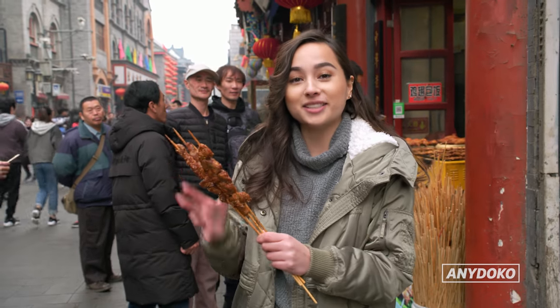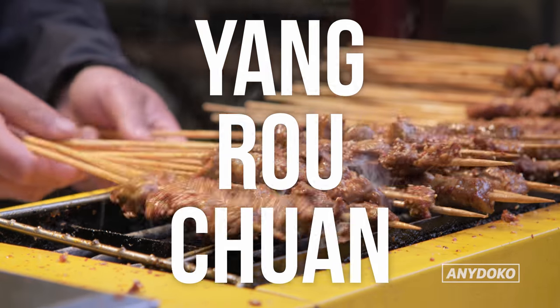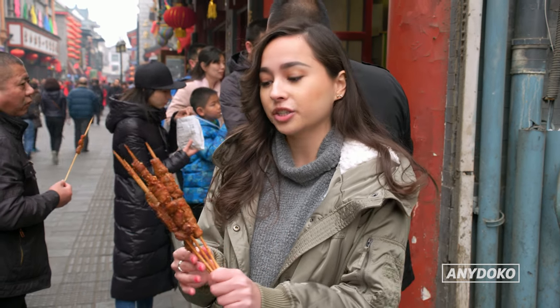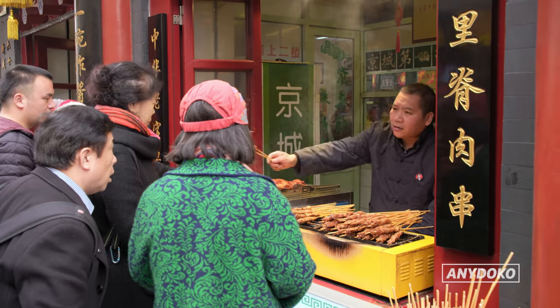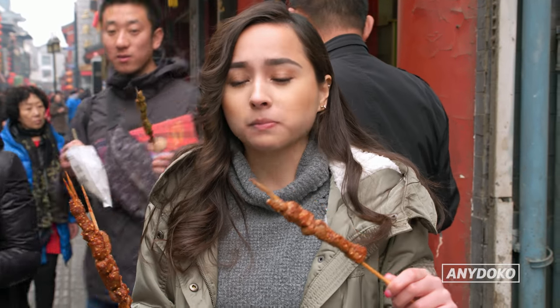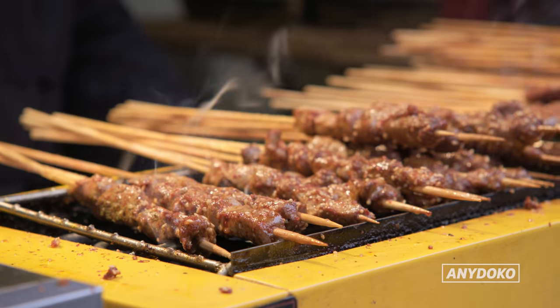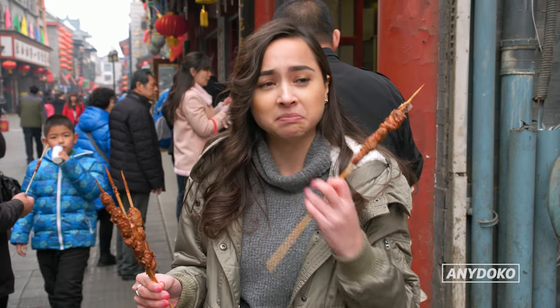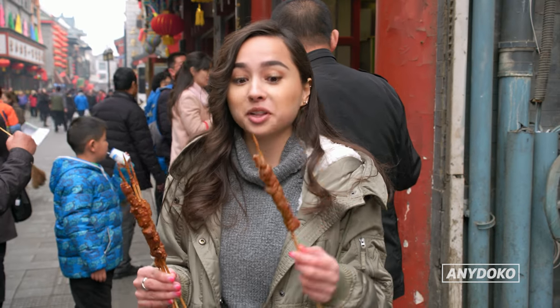Possibly the most popular snack in China. Yang Rou Chuan are lamb skewers with lots of spices. It's actually from the Chinese Muslims in the east of the country, but it's really popular in Beijing, as you can see. Let's give it a roll. Wow, it's really soft and I can definitely taste all the spices. It's really strong. I can taste cumin, some chili, definitely chili. I'd really recommend this.